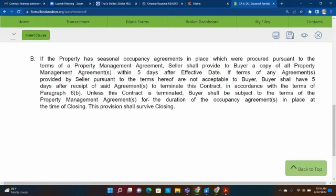It's not just the terms of the short-term rental, it's also the terms of the management company. Are they taking 20%? Are they taking 25%? Are they taking 10%? And what do they do for that percentage? Yeah, exactly. Are you happy with those services?